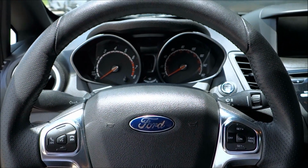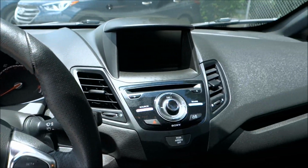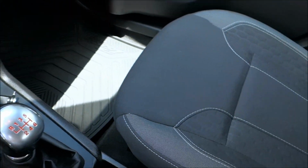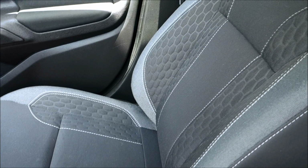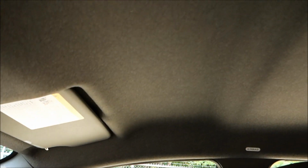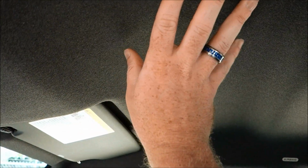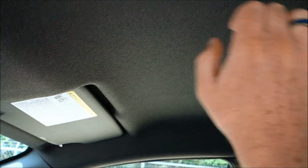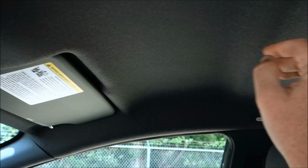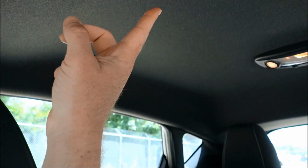Now, despite the initial impressions that many people may have when looking at this car from the outside, once you actually sit inside the interior of the Fiesta ST, or really any of the 2015 and up Fiestas for that matter, you'll notice that this car will surprise you a little bit. For starters, Ford actually did raise the headliner here, so you do have this nice curved portion here. So even someone like myself, about 6'1", I can fit in this car absolutely no problem. I have plenty of headroom, and the same can actually be said in the back.